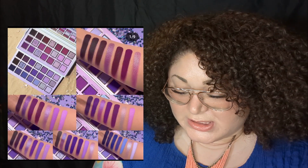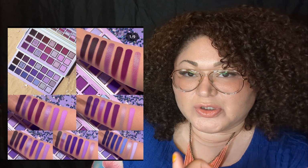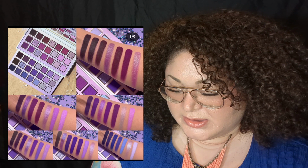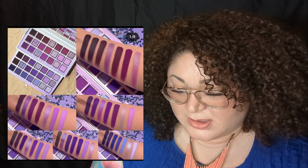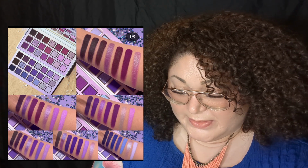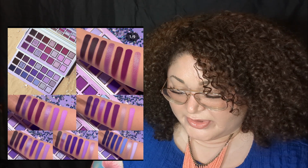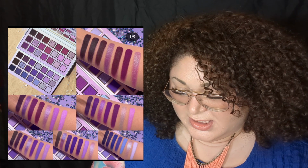This next product is a palette from P. Louise. I've never tried anything from the brand. I know they're super known for their eyeshadow bases, the colors, and their artistry is insane. This palette is super heavy in purples. Swatches look absolutely beautiful. Lots of mattes, lots of variation. Will be available in July.